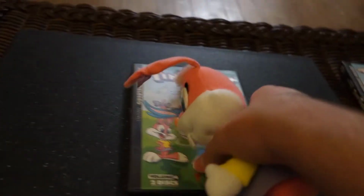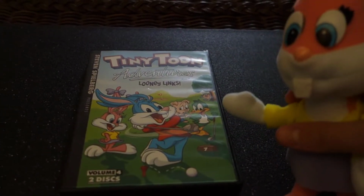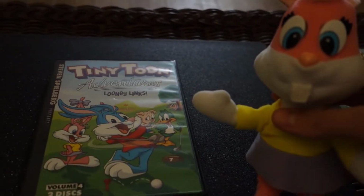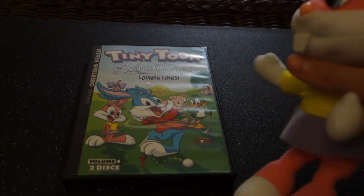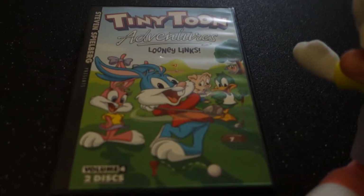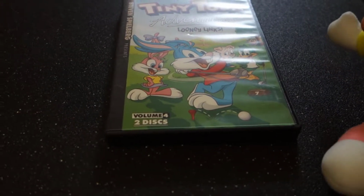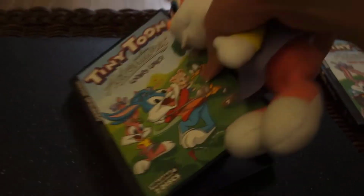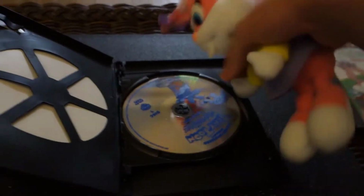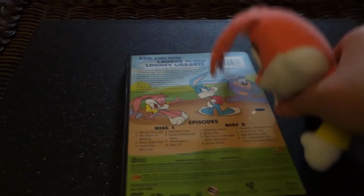So that's it for Volume 3. Next up is Volume 4. Basically it has the rest of Season 3, because Volume 3 had the entirety of the 2nd season and a few from the 3rd season. This one has the rest of the episodes from the 3rd season, and this one is called Looney Links, which is based on an episode of the original show that is on this. Just like the 3rd volume, it is just a 2-disc set.